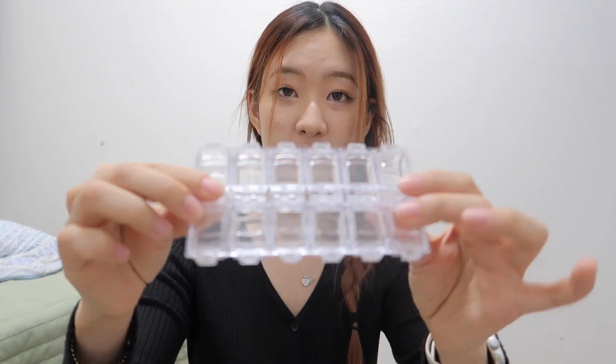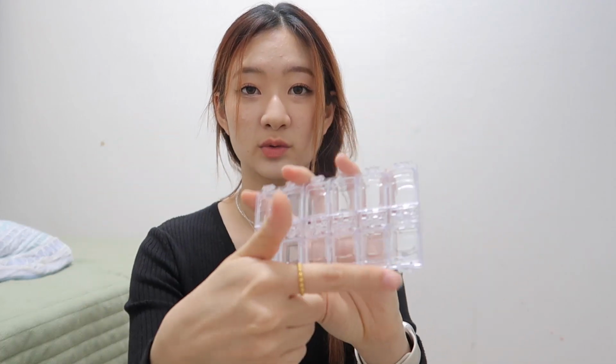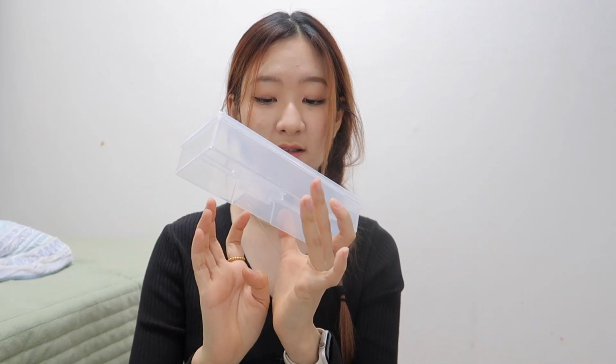Okay, so first I got some organizers because you have to organize the stones, gems, patches. I got four of these. I'll just open one. So they just look like this, and you can put your stones in here, and I'm so excited to organize all of this. And I honestly don't know why I got this one, but this will help me organize my nail care things, because the things that I got from school are all over the place right now since I don't have any organizers. So I'm gonna be keeping my nail brushes in here, clippers, nipper, pusher, things like that.